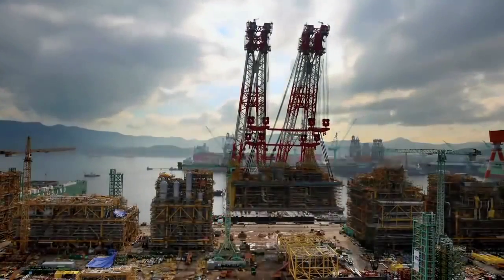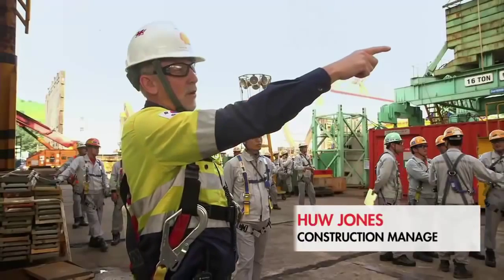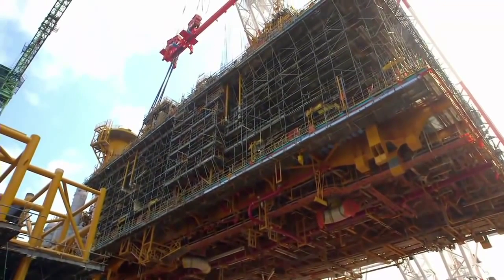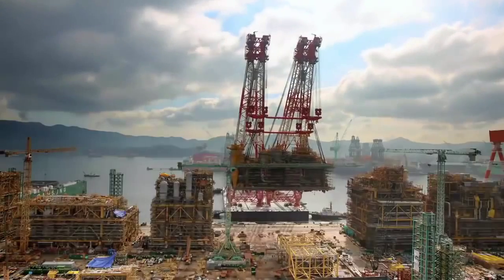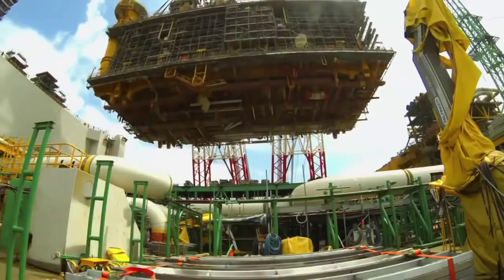In Korea, the first of the huge gas processing modules is being lifted onto the hull. You go over onto the quayside and you see it then coming like a tower block floating through the air. Fantastic. I got the goosebumps again. The 4,800-ton module is floated to its new home.